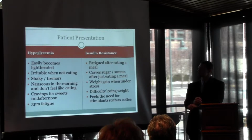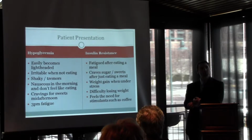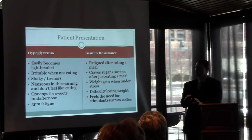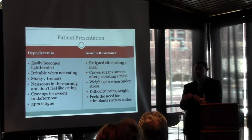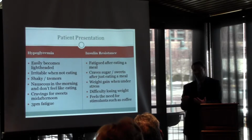They equally can crave sugars and sweets, but the key here is that it's a timing issue. It's not in between meals, it's right after that meal. And if you think about that, on a cursory viewpoint, they can't get glucose into the cell, so they're still looking for something to run those energy production pathways. And what better way to do that than with a simple carbohydrate?